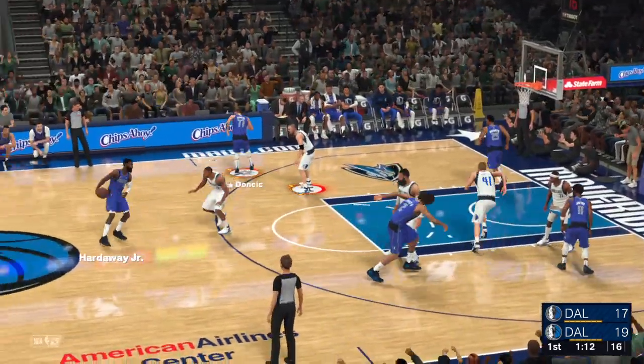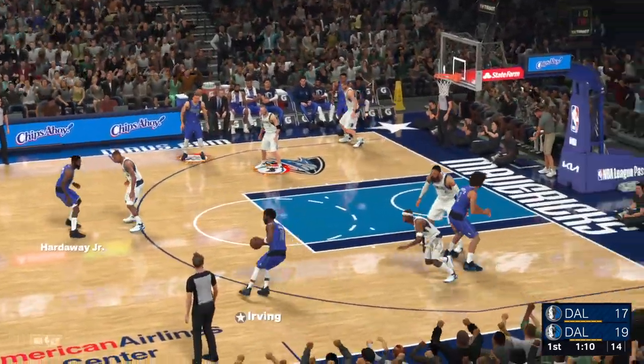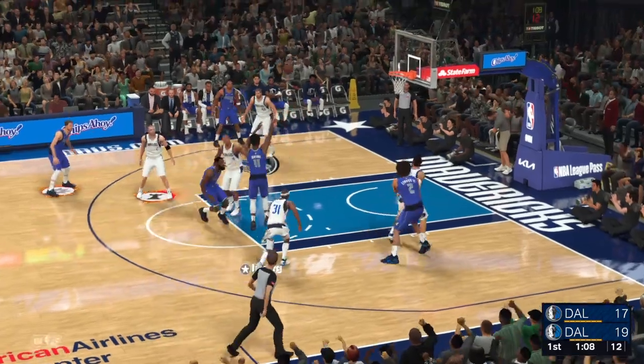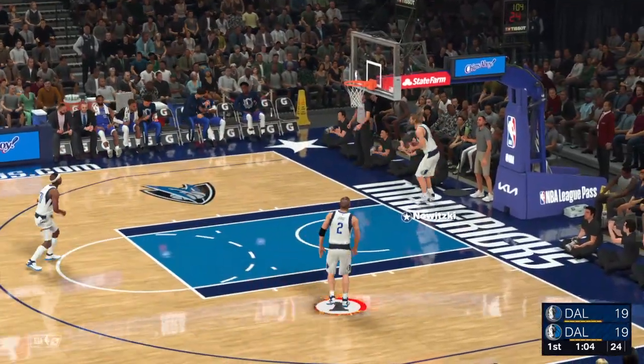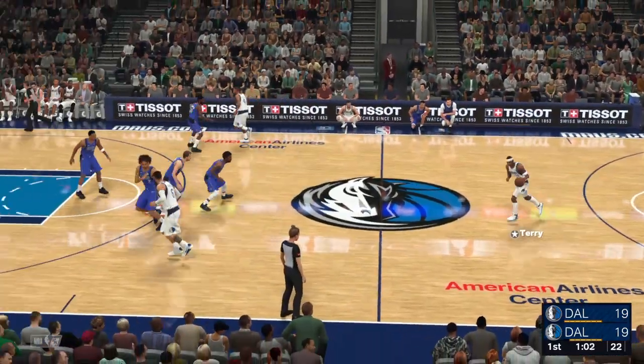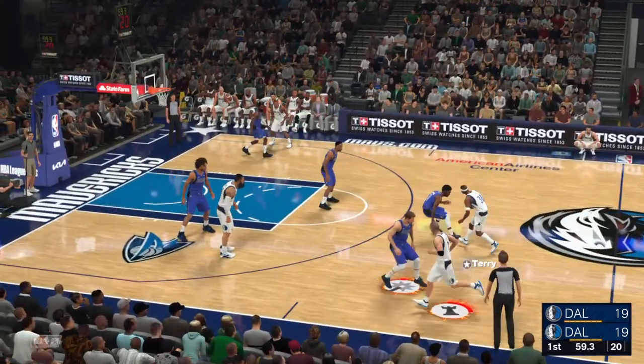Doncic finds Hardaway. Here's Irving, and it's Dallas with another. One of the things you've got to admire and respect about him is his aggressiveness at the offensive end, always in attack mode.